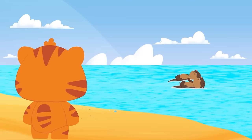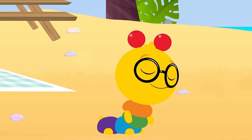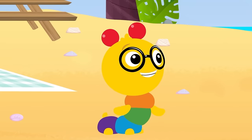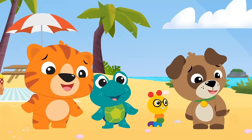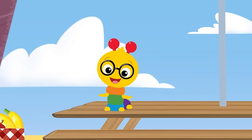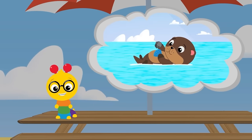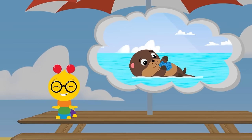Oh, hey, look, the otters are holding hands and floating together now. That's because they're asleep. Otters hold hands when they sleep, so they don't drift apart. Aww, that's so cute. We learned so much about otters today. They have pockets, they use tools, they can smell underwater, and they're great stackers.